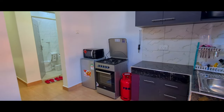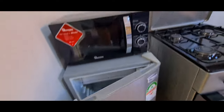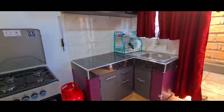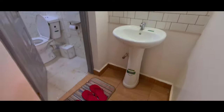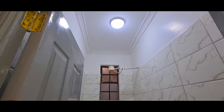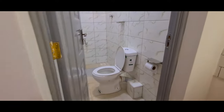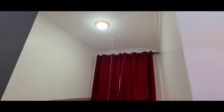You have a cooker, you have a mini fridge right here. Everything is new. And then the toilet is right here. Toilet and shower. The minimum stay is 3 days.